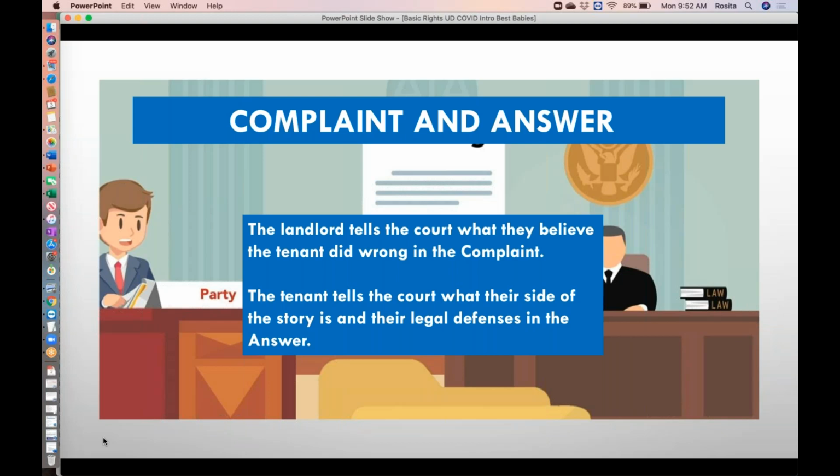Again, during the crisis, because a summons is not being issued, the tenant should not file an answer because the court has no jurisdiction over them. If the tenant files an answer, the court gets jurisdiction, and then the lawsuit can move forward and you can get evicted. But during the crisis, as long as Rule 1 is in effect, don't file an answer.